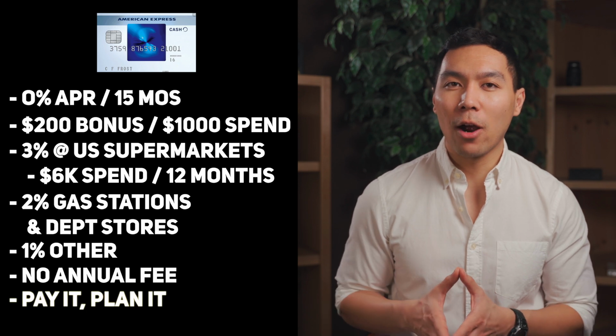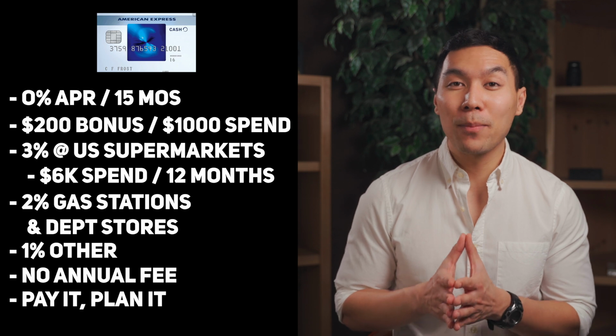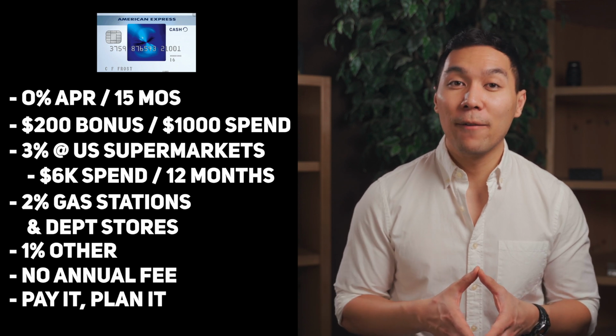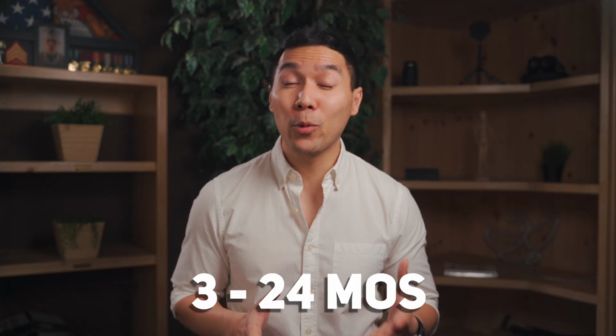Another benefit with this card is that they have a feature called the Pay It Plan It feature. This is where you can pay off small purchases, which are under $100, right away, and split large purchases over $100 into a custom payment plan for a fixed fee with a flexible payment option. Essentially, you're just financing larger purchases. Some of the payment plans can last from 3 to 24 months, but the eligibility is based off your account and also your credit history.